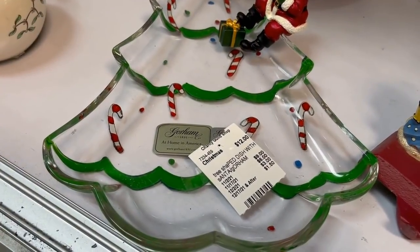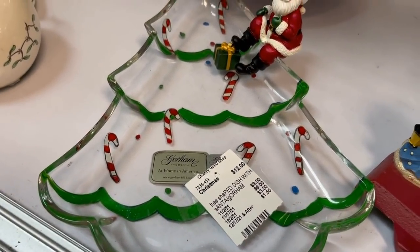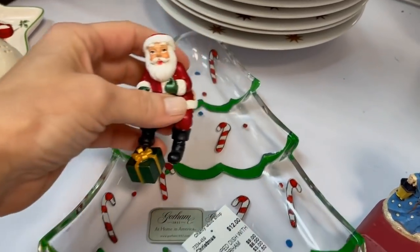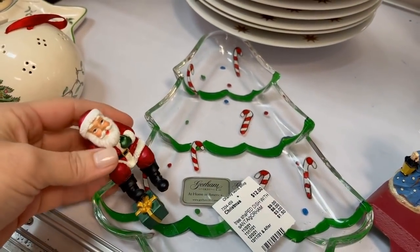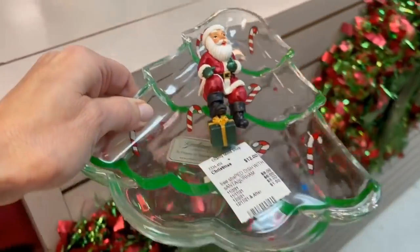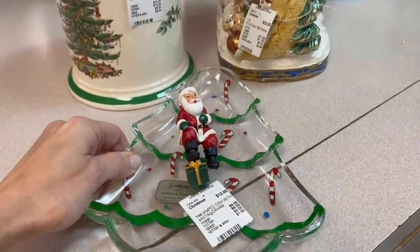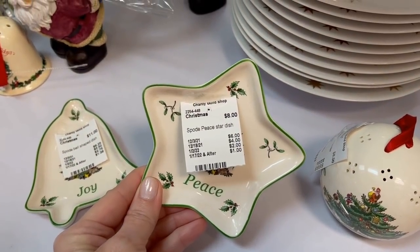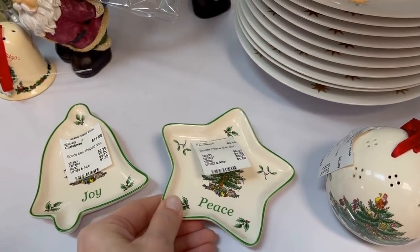This is one of my favorite finds for $12. It's from Gorham. It has the new sticker on it. You could easily gift that. And it has Santa who can move around. It's like a little attachment. That's a great find. I've never seen that before. And these would be nice too for tabletop. You could put some mints in that, a couple of chocolate truffles.